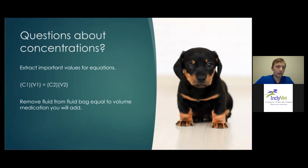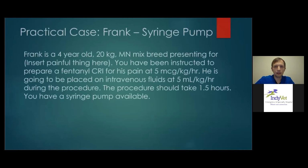But the things that we want to take from it are, we want to extract the important values from our equations. As long as we're not adding new dextrose to the solution, or more of our medication, our concentration and volume are going to be inversely related and maintained. So for making any new concentration, you can always use this equation. And always remember to remove fluid from the fluid bag equal to the volume of the fluid that you're going to be adding.